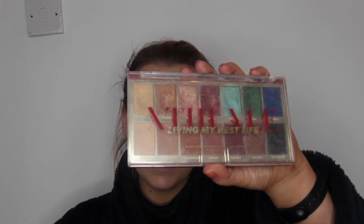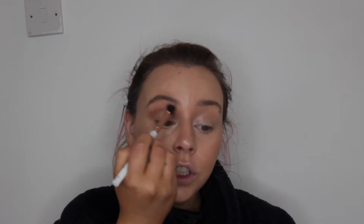Then I'm going to use this palette by Lottie London, and I'm going to use the shade Porky. And I'm just going to blend this in as a base color. Blend it all in. Very pigmented, I forgot. I picked it up a little too much. And then for under my eyes, I'm going to use this shade Bish, B-I-S-H. It's like a reddy kind of color, burgundy almost. I'm going to use that under my eyes.